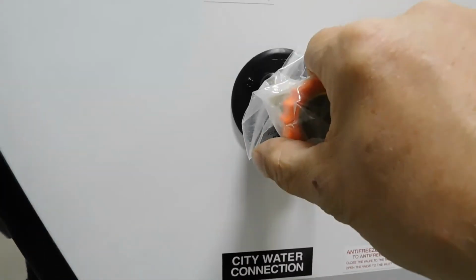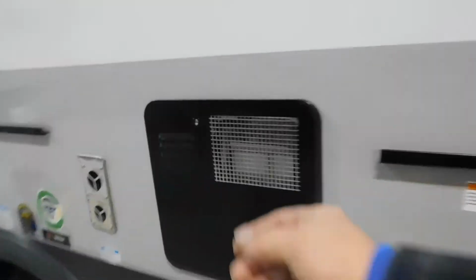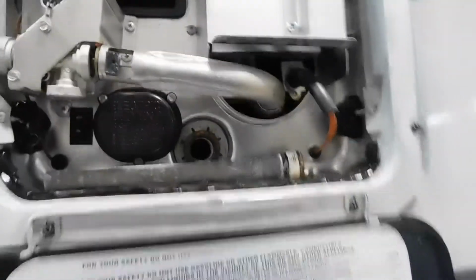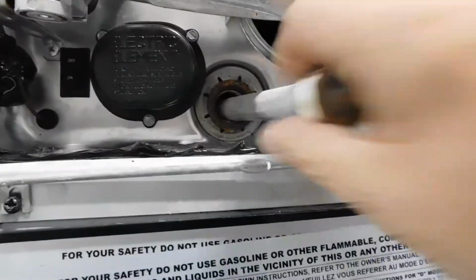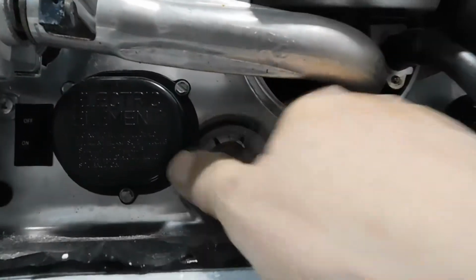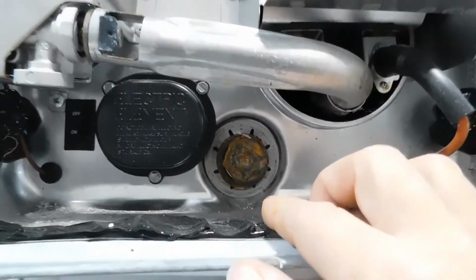Let's go find your hot water heater. Coming around to the campsite side of your unit, here's our hot water heater. Simply open that up. At this point, all we're going to do is return our drain plug. You may have left that out from last time you were camping. Get that drain plug back up in there, and then you can go ahead and turn on your water.